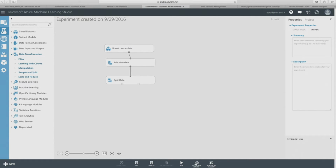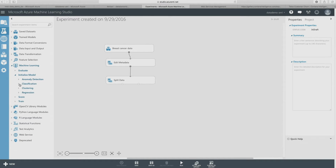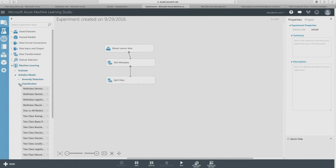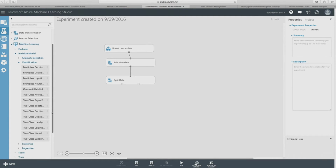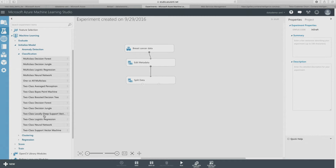My next step, ultimately, at this point, is preparing for my model. In this case, I'm going to start going into the machine learning models. Inside of here, I'm going to start with initializing my model. And this is a classification. I'm trying to classify a yes or a no, essentially. What I'll do is take a two-class classification, and you could drag this stuff out. I'm just going to start with, let's say, a decision jungle.